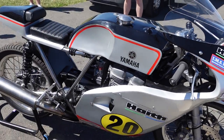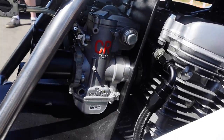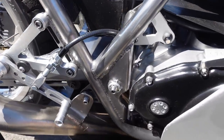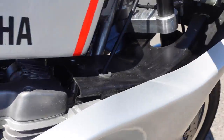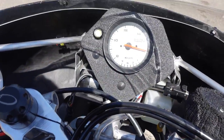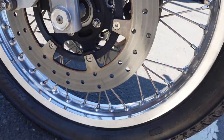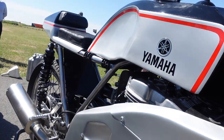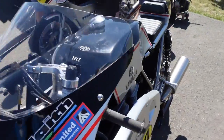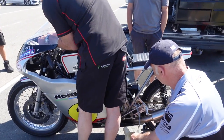Ohlins forks, Ohlins shock. No, it's got a proper K-Tech in it. It's absolutely beautiful. All this stuff's obviously bought in a shop. He doesn't make any of it. It's amazing. So we're going to get out on this now because the 45 has stopped wanting to play ball. They're just making some changes from when we were out earlier on.